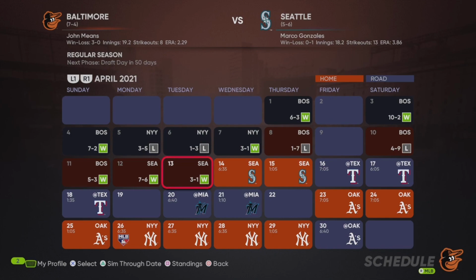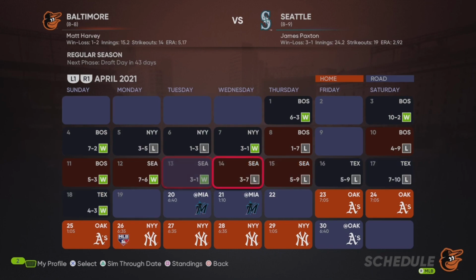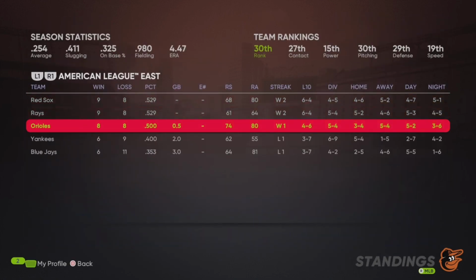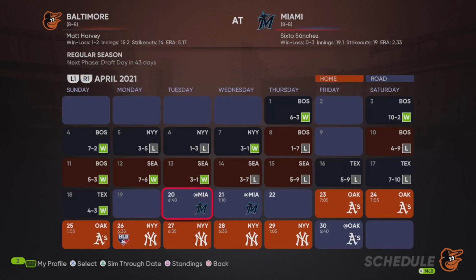So we get the win there. We're now 7-4. Do I expect the good record to stick around? No, I don't. And as we sim our next 5, we would end up losing 4 of them. So it seems like the Orioles team is coming back down to earth. I do like that we are competitive through the first month of the season. We're only half a game behind the Red Sox in the division, but obviously we know this team isn't ultra talented. They're not going to win a ton of games this year.